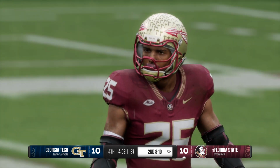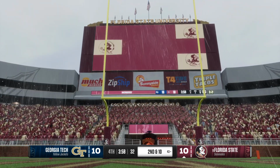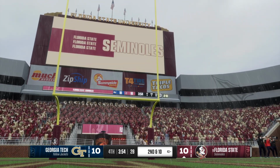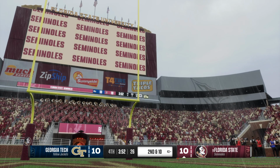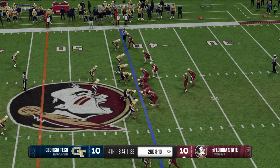Stop at the line of scrimmage. If you're going to stop the run game, you better be physical up front on the defensive line. They've got some maulers. They've got some dudes with bad intentions. Nice play there. They got nothing on the last play. It's 2nd and 10.